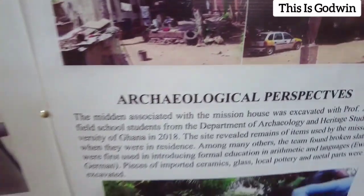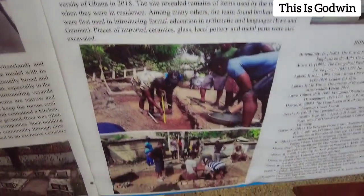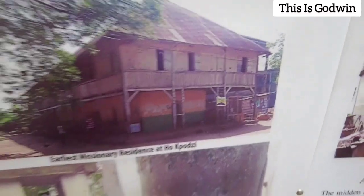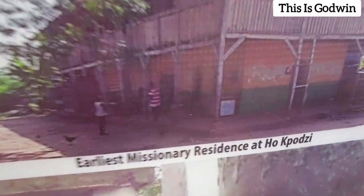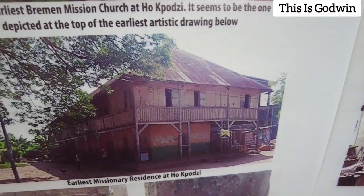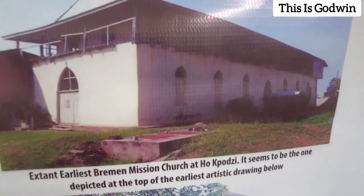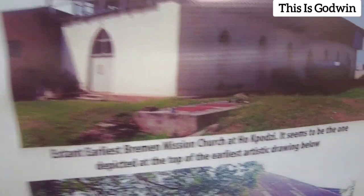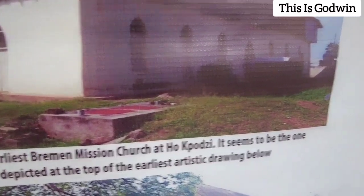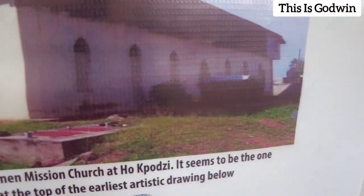And then you have the archaeological perspective of the whole issue here. Then talking about the earliest missionary residence at Ho Gozi. So these are some of the early missionary residences. And then the earliest Bremen Mission Church at Ho Gozi seems to be the one depicted at the top of the earliest artist drawing below.